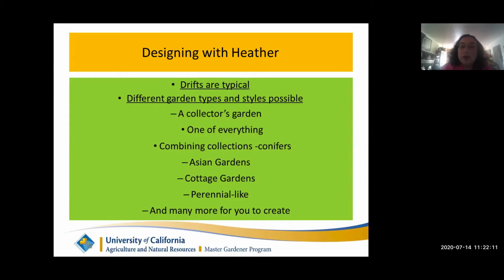You can combine them with different collections that go well with the heathers, like conifers, like grasses, like rhododendrons and azaleas, the traditional thing. And then you can mold them into different forms and styles by understanding the different styles and fitting the heathers in appropriately. But there's so many other ways to create a beautiful garden just by using a few heathers.